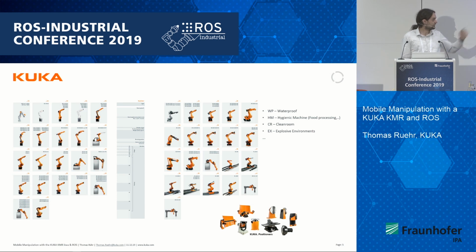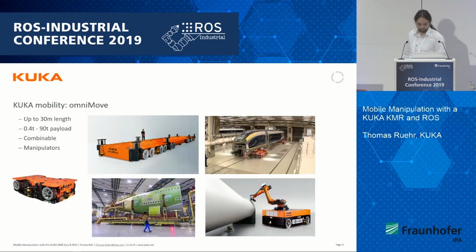You can find all this in CAD publicly, so it's not too hard to make a URDF model. Of course, at some point we want to be able to provide URDF models ourselves, which would be easier for our customers also, right? And on the other hand, there's a large part of KUKA now which started in corporate research, a corporate research graduate: the mobility. I'm not sure, I wasn't there back then, but I think we started around 2005, 6, 7. And now we have a lot of platforms in the field, especially in aerospace manufacturing.